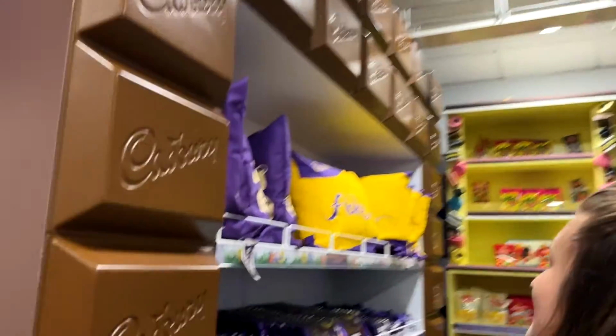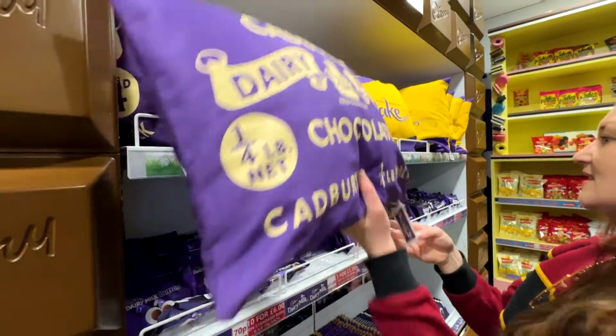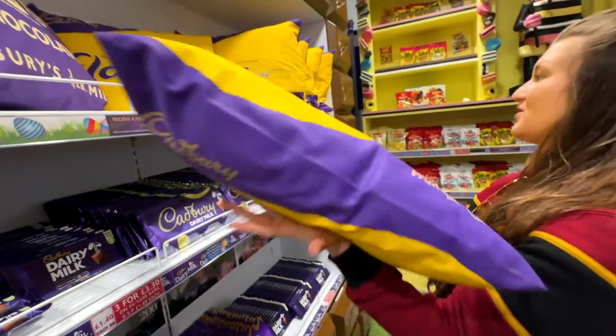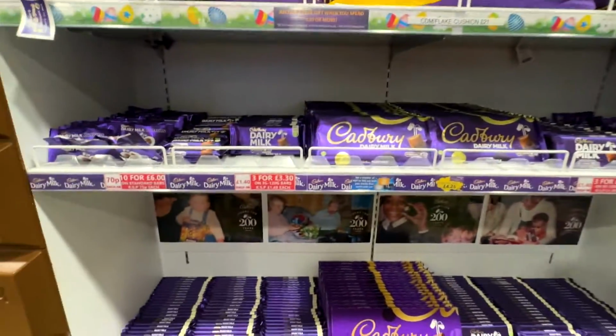Oh, we got it here, Ev. That's pretty cool, isn't it? Really nice, isn't it? A nice big pillow and a Flake one. £21. That was pretty good quality. Yeah, it's pretty good. Yeah, I like that. It's some of the bigger ones.